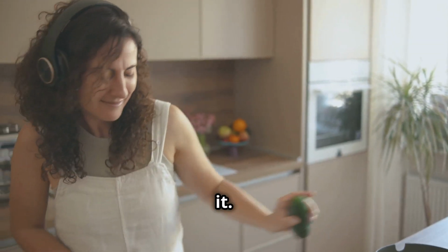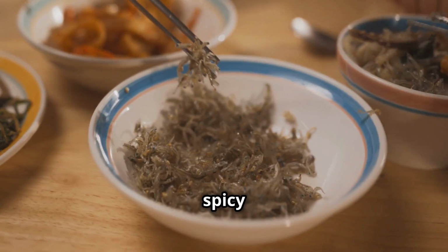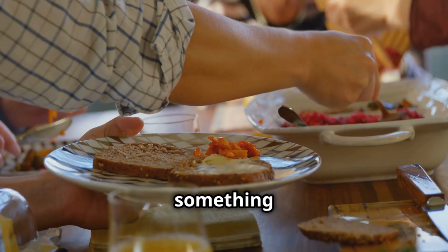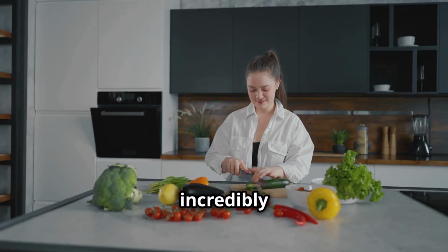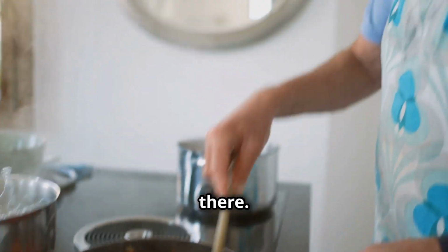Well, there you have it, 10 vegan dishes that are anything but boring. From spicy tacos to comforting lentil soup and fluffy pancakes, there's something for everyone to enjoy. And the best part? They're all incredibly easy to make, even for the most hopeless cooks out there.